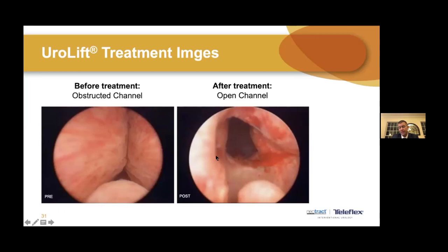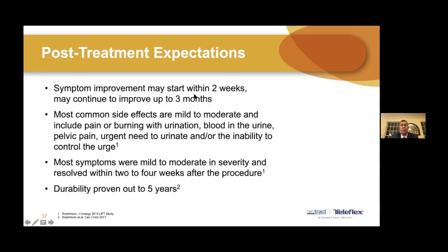So you can kind of see where those divots are, and that's where those clips were placed. Symptom improvement comes within a couple of weeks, but I do always tell people with any of these procedures that there will be a time that they wonder what they got themselves into.